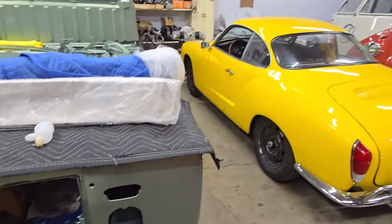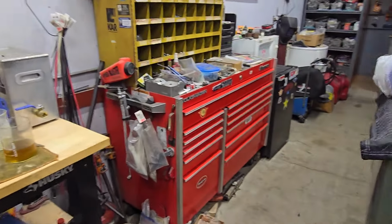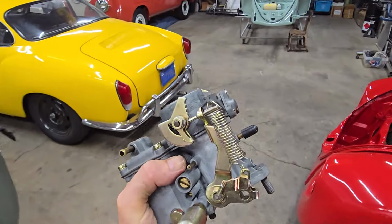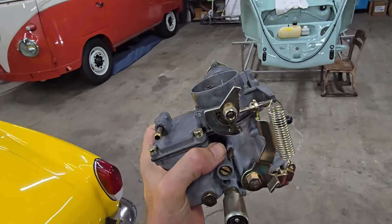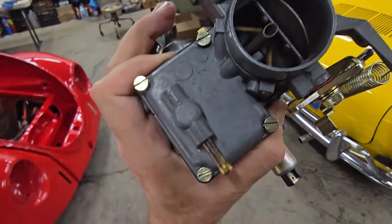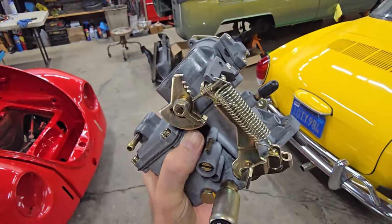So the Ghia, lo and behold, runs bitchin' now. This is the carburetor that we took out. I almost feel like I should put a stick of dynamite in this carburetor and invite the owner of this car over, and we can all watch it explode. This is the one that was leaking down the middle, down the throat. Literally did everything, kept leaking.